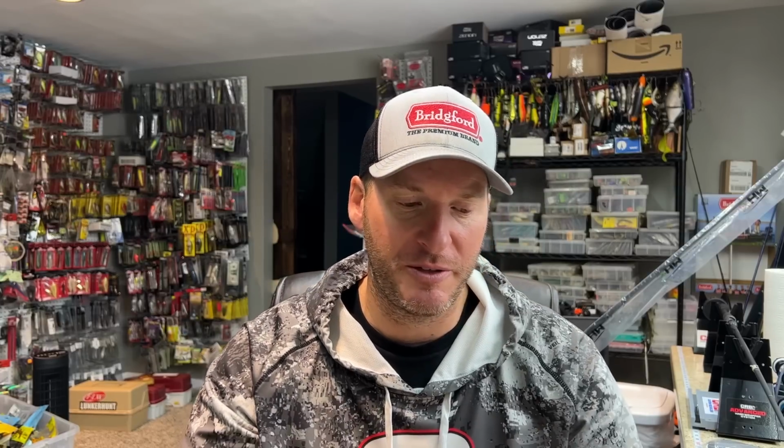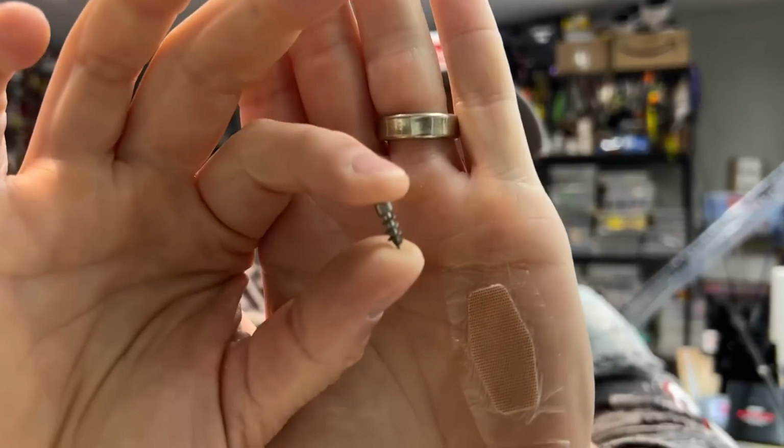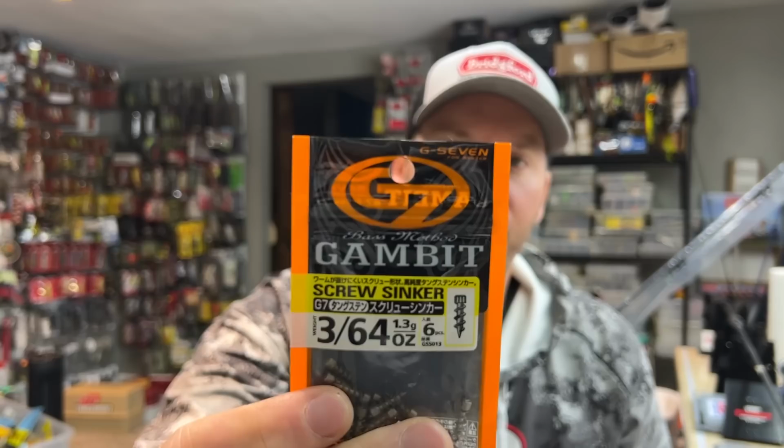I've probably talked about all these on the channel at some point. Next up is another simple way to add a lot of weight. This is my favorite nail weight out there, and it's different than most other nail weights. So what I love about this, and this is the G7 Gambit. It's just their screw sinker, I guess is what they call it.